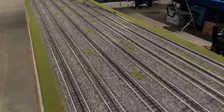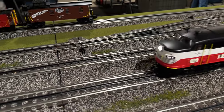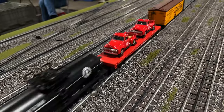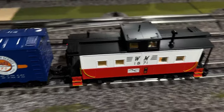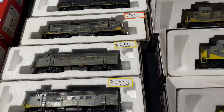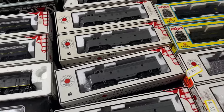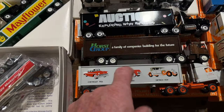Big yard, no trains on it. Looks good. Western Maryland. There's Clinch Field, those with sound 200. More Clinch Field. Some Atlas LNs with sound. And some unmarked, those are $50 each. These are anywhere from 50 to 35. I think they're metal. Yep. They're metal.